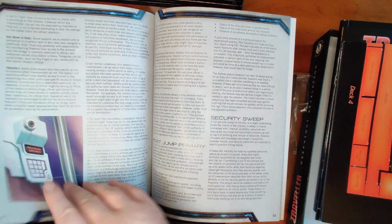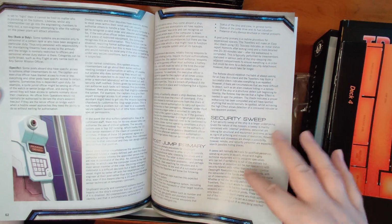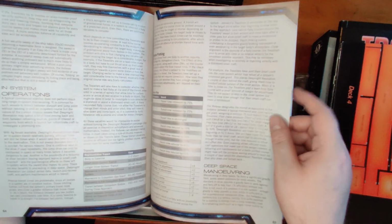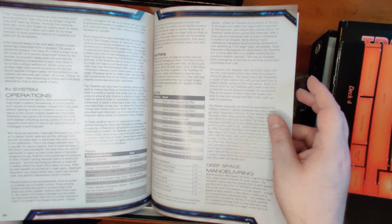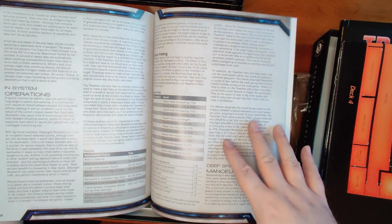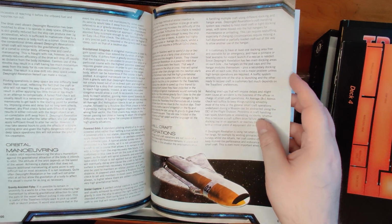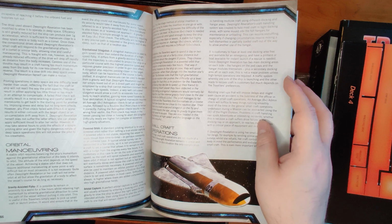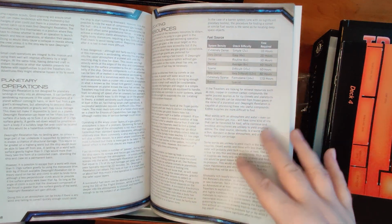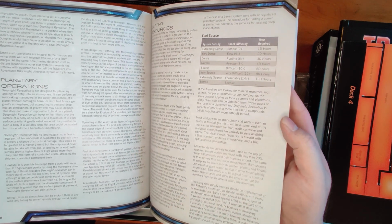So then we have, what is this? General operations. Okay, duty watches and shifts, internal security, personnel access, post-jump primary, security sweeps, in-system operations, including plotting courses and transits between different planets, rough hours taken, deep space maneuvering. Okay, orbital maneuvering, including gravitational slingshots, gravity-assisted flybys, orbital capture, small craft operations, which I think will be important to scout out unknown systems before you bring your big, massive cruiser in there.